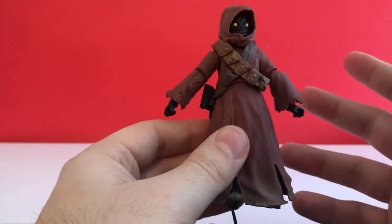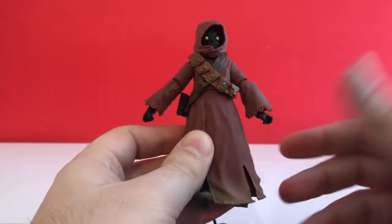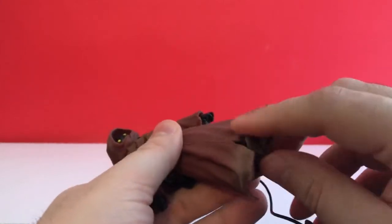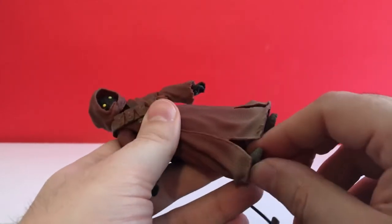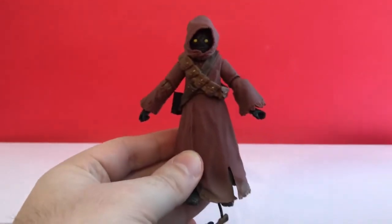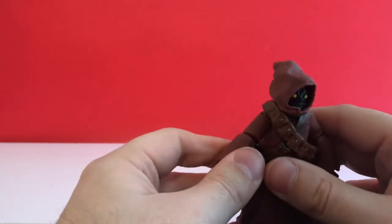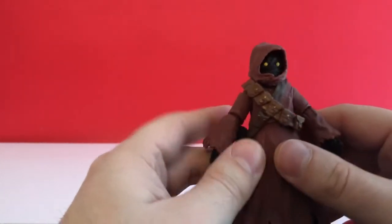I know the new off-world Jawa is completely cloth, so maybe it's the same body and they've just recreated it, but it's really annoying to have that kind of articulation there and not be able to use it at all. It's literally just a Jawa that stands still. But he does win on his sculpt, and that's a big bonus really.